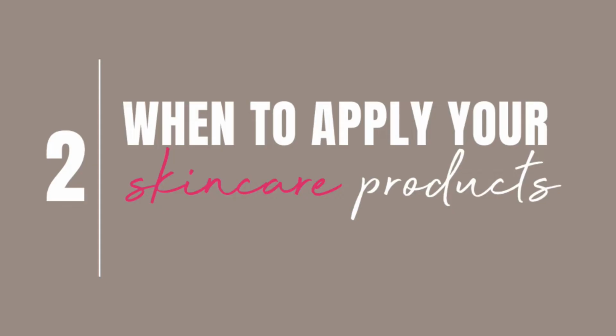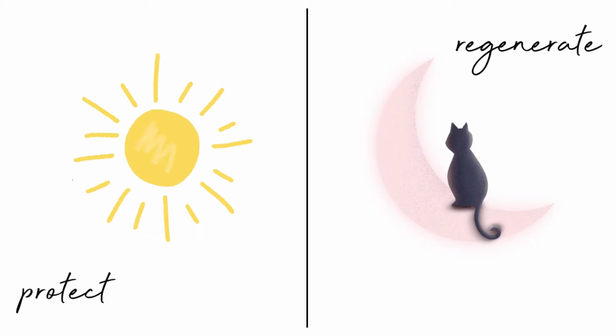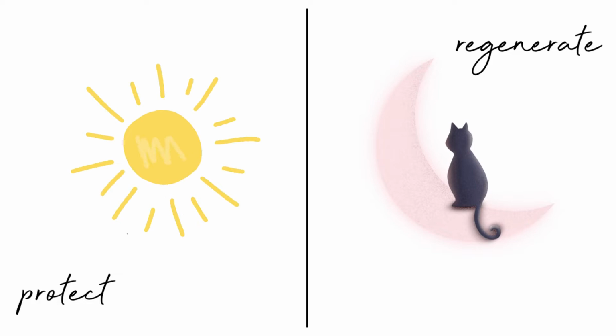So start with a good night's sleep and start getting, I would say, between 7 and 9 hours of sleep every night, and try to go to bed every single night at the same time, if you can. Number two, when to apply your skincare product. Well, in a proper skincare routine, you need to remember the golden rule. And what is that? Well, during daylight, you need to protect your skin, while at night, when you go to bed, you need to let it regenerate.